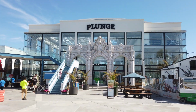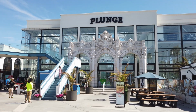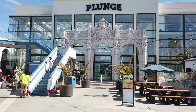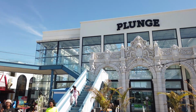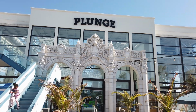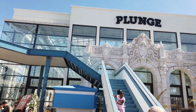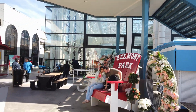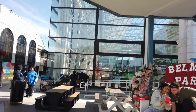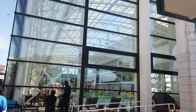It's been quite a while since I've been here. They've rebuilt the plunge building. It looks really nice. They kept this facade piece on the outside, but the entire building itself is all brand new. It totally has a glass roof. It's glass all the way around, which is really nice. This building was really dark before, if I remember correctly.